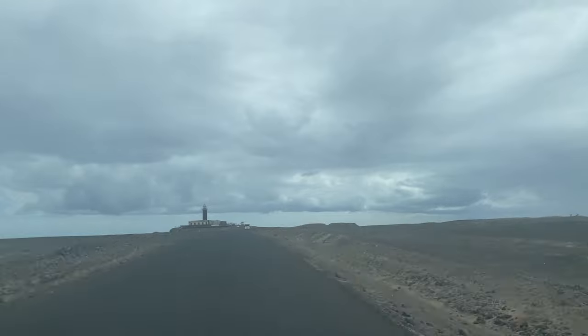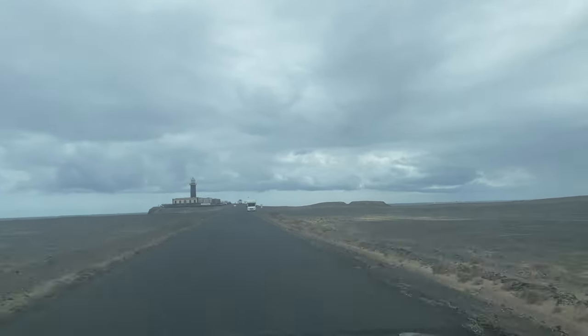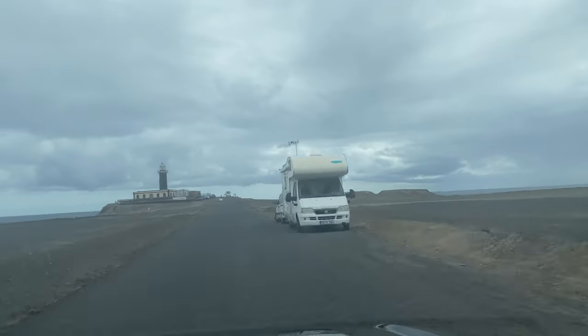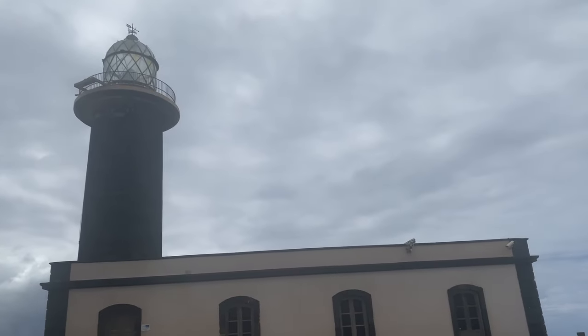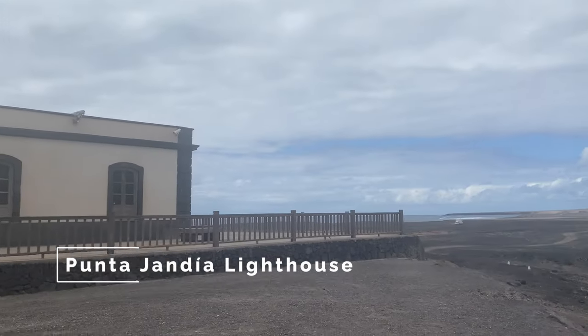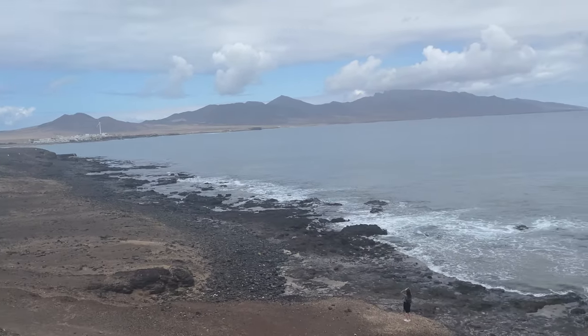After this, we headed to the southernmost point of the island to visit the Punta Jandia lighthouse. It is a short trip through a dirt road from Cofete. This place seemed like the end of the world. Nothing but sweeping views everywhere and a beautiful black lighthouse. It was totally worth the trip.